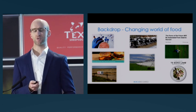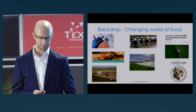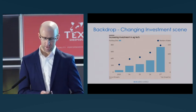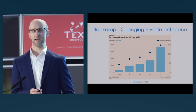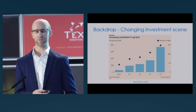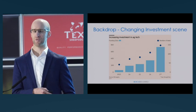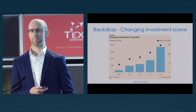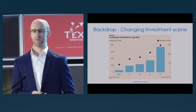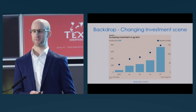And I want to draw on some of the tools we have to identify what the opportunities are for the Texel breed, for example. So we've got this rapidly changing food production and consumption environment. We've got a change in the way that agriculture is viewed as well. So we have money pouring into agriculture and agri-technology. This graph shows you over the last 5 years or so how much money and how many deals have been done putting money into ag tech. So there's a lot more interest in technology going into food production for all the reasons I talked about before in terms of the market situation.